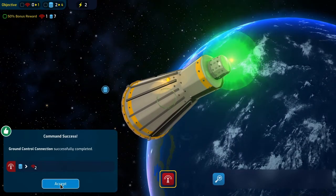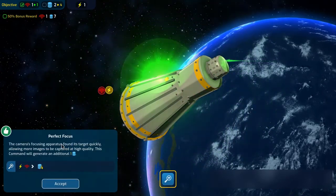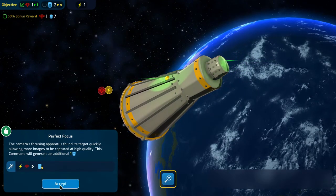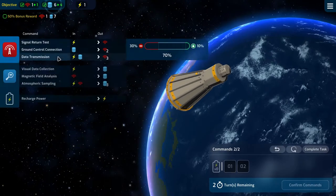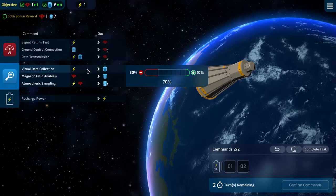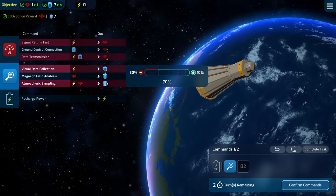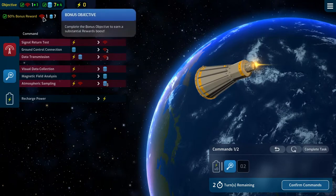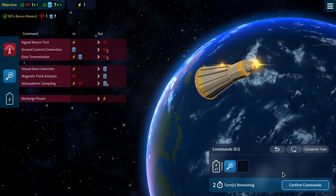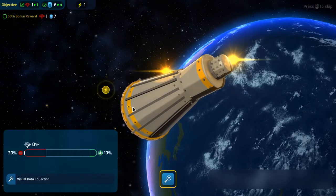All right. Ground control connection was good, and the camera was perfect. That gives us 4. So now we just need 1 more visual data collection, and we're done. So if we select that, we hit our bonus reward, and then we can recharge the power so that we can resist if something goes wrong, and all is fine and dandy.